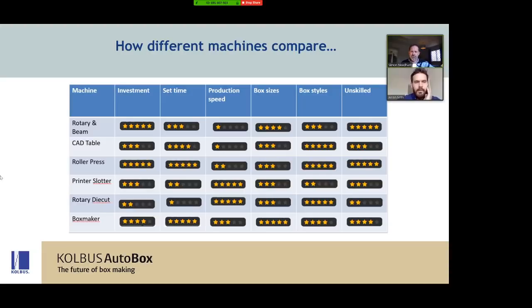Through to something like a CAD table, where the investment is a little bit more expensive. You've got options for automation there. Obviously, the set time is very quick, but the production speed is very slow. Ideal for picking up batches of ones, twos, fives, maybe of value, FSDUs or point of sale work, something like that. The box sizes are okay on a CAD table. The box styles are very good. But it does require an element of skill and design to run these machines.